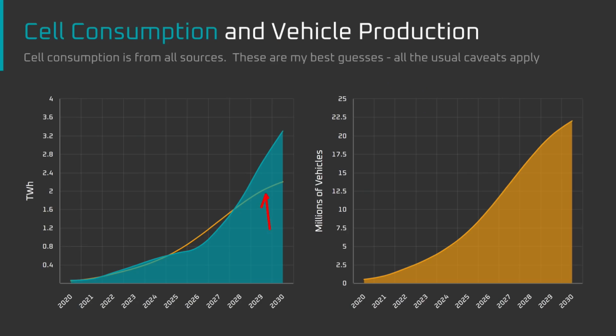Later in the 2020s, the market starts becoming saturated with electric vehicles, bending the exponential curve of vehicle production into an S-curve. However, as the scale of Tesla energy storage becomes a more significant part of their business, it offsets the attenuation of vehicle growth, because the energy storage market is just as large as the vehicle market, if not larger. This will result in vehicle production continuing to grow linearly while the energy storage growth skyrockets, gobbling up cells. The end result is the delta between cell production in blue and vehicle production in orange we see in the left panel at the end of the decade.